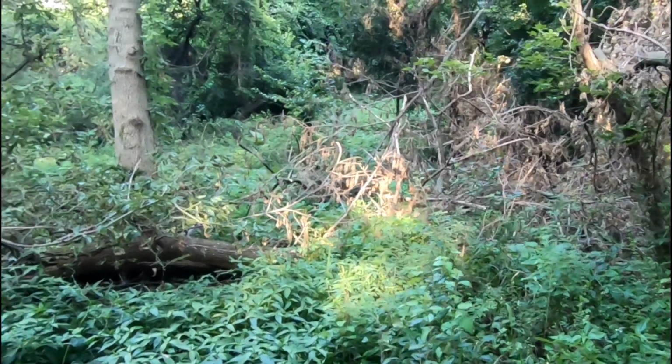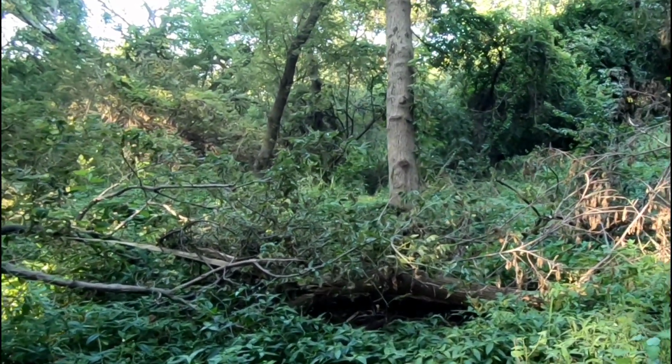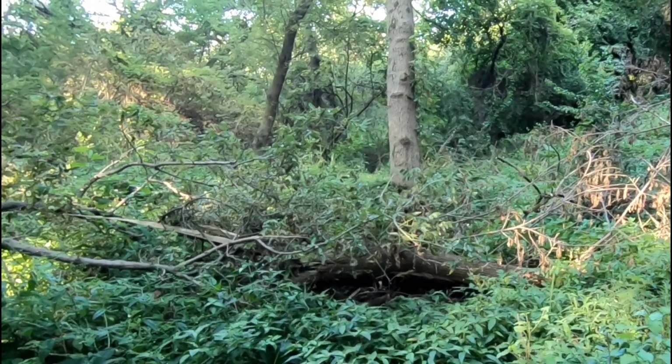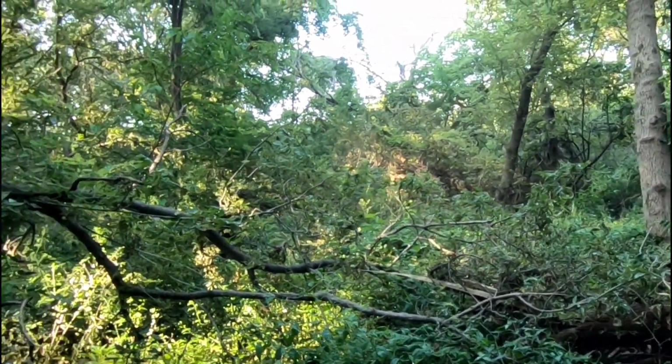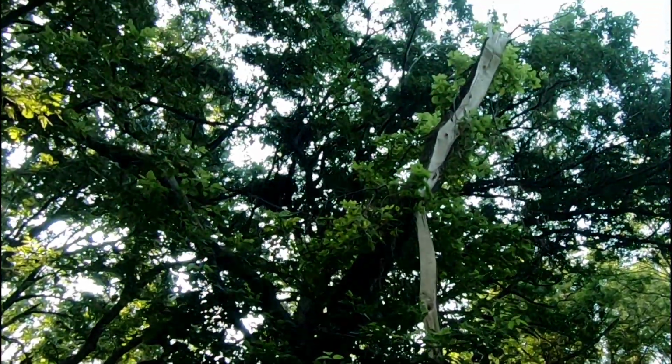Box elder trees they look like. They're like a weed tree. They got some pretty cool looking wood though sometimes in them. They got red streaks in it. I always thought they'd be kind of cool to make something out of someday.